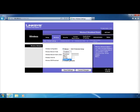The reason why is because when you put yourself in mixed mode, you are limiting some of the G capabilities. So that is a decision that has to be made. For right now, I'll actually select G only. It's not going to change anything here other than that's just what I'm going to go ahead and choose because I know that I don't have any wireless B clients left in my office here.